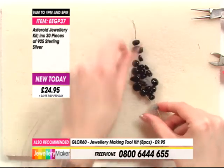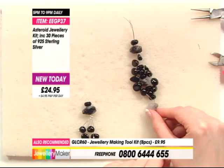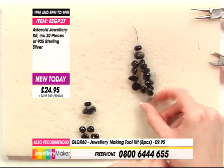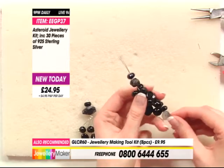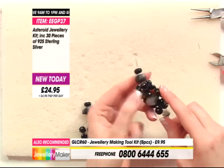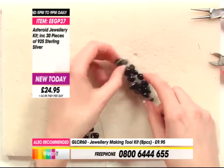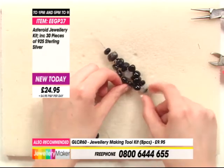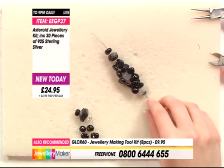So if you see there, it's quite loose. Just to make it more of a cluster, all I'm doing is literally pushing it up, bunching it in a bit. And then I just sort of pop that rutile quartz out to the front. And it will sit there once it's tight. Okay, so that's one of your clusters.